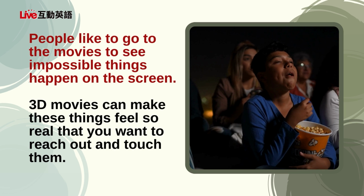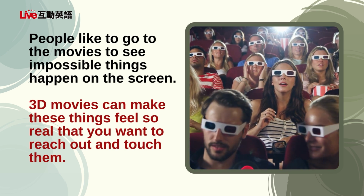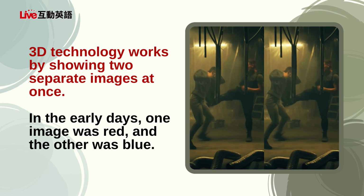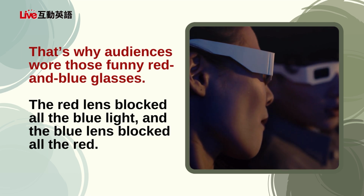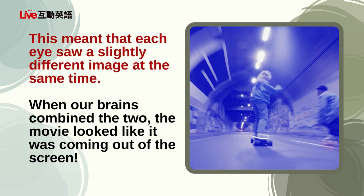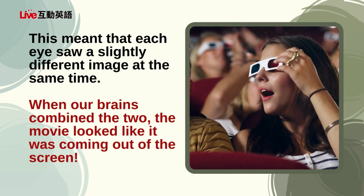People like to go to the movies to see impossible things happen on the screen. 3D movies can make these things feel so real that you want to reach out and touch them. 3D technology works by showing two separate images at once. In the early days, one image was red and the other was blue. That's why audiences wore those funny red and blue glasses. The red lens blocked all the blue light, and the blue lens blocked all the red. This meant that each eye saw a slightly different image at the same time. When our brains combined the two, the movie looked like it was coming out of the screen.